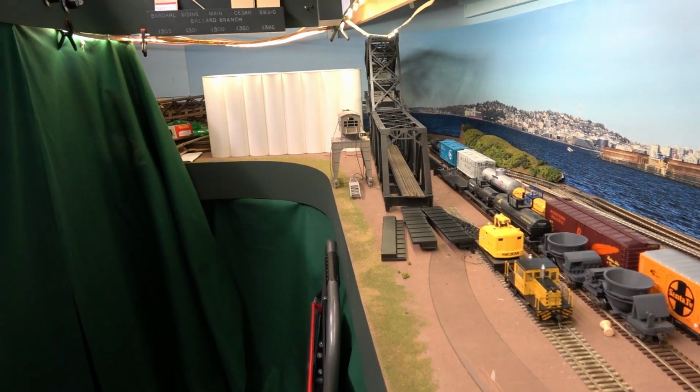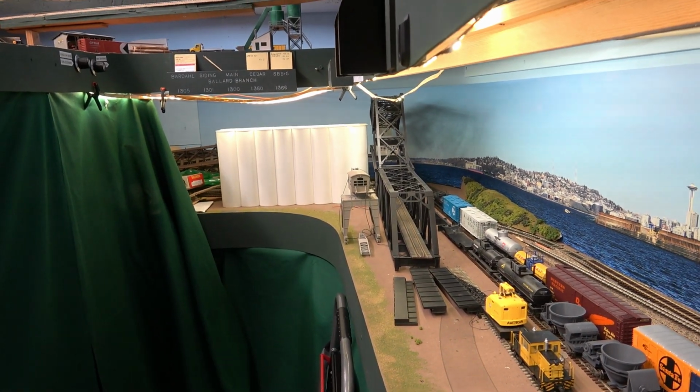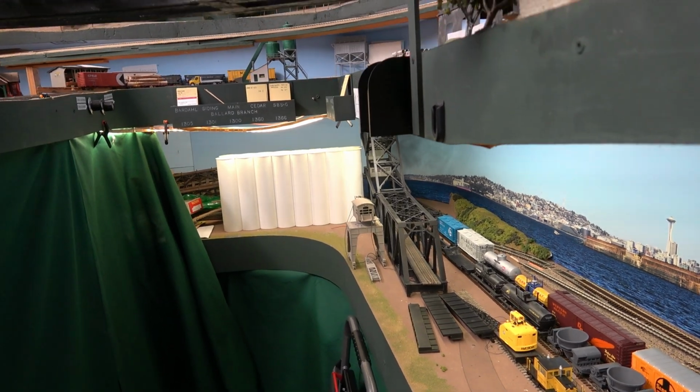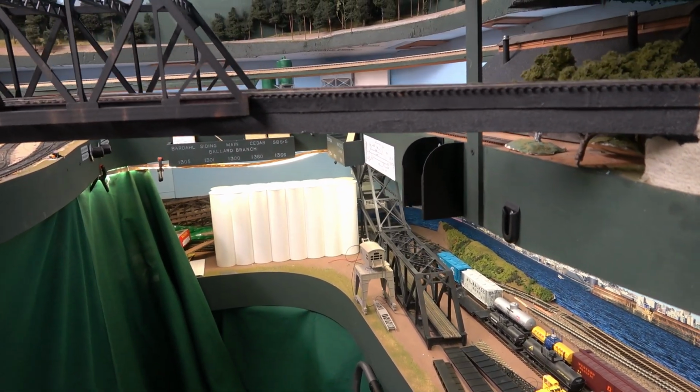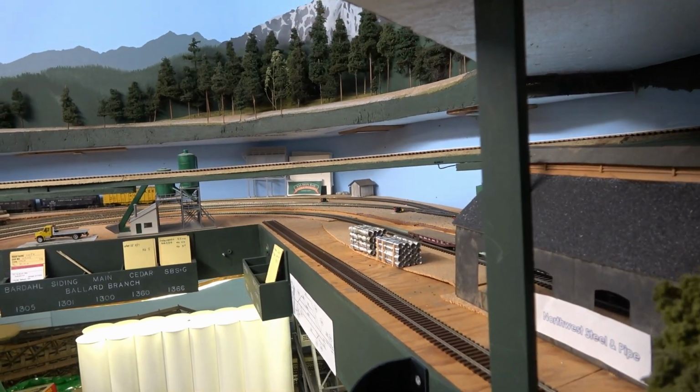And those silos will become Fisher Flour, but they're just parked there temporarily. Along with that bridge, which you may or may not use because it's a little big. And since we're here, I thought I'd go in and show you this unfinished part a little bit more clearly.